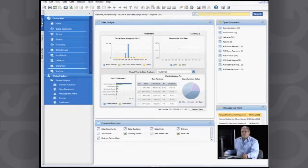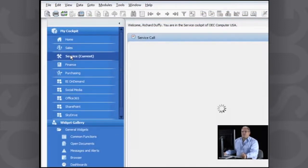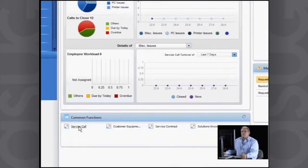Now, it's fair to say in many small and mid-sized businesses, you don't have the luxury, if you like, of focusing on just doing one job. You might have to do multiple jobs. So that's why we have all of these different role-based cockpits. So for example, if I'm in the service team, I can click on service. And what can I see here? I can get a snapshot of all of the information about my service department. I can see all the functionality, or not all the functionality, but a subset of the common functions that I want to use with service. And I can access those with one click.